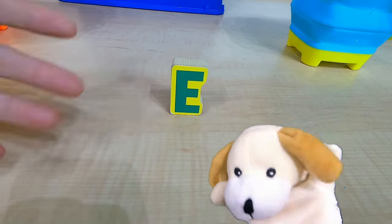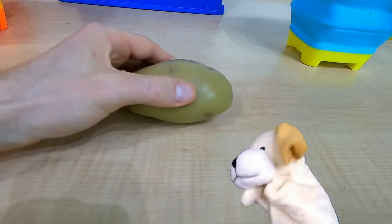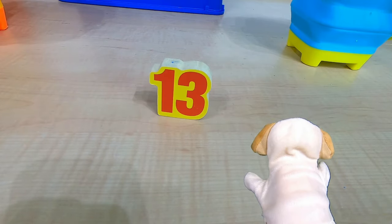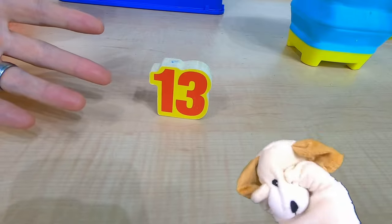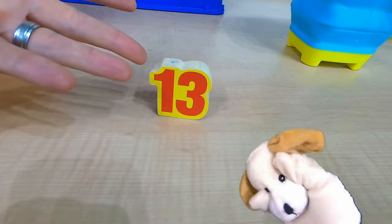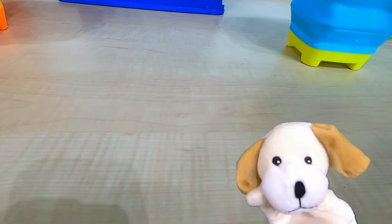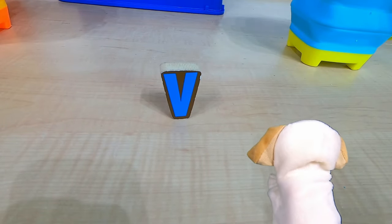Oh! Wait! No! That's not! That's a letter! Oh, boy! Potato! Never mind! These numbers and letters are driving me crazy! And the potatoes, too, I think. 13 is definitely a number. Oh! That is a letter! I hope!